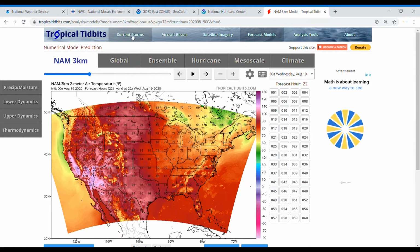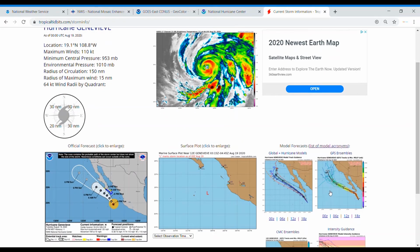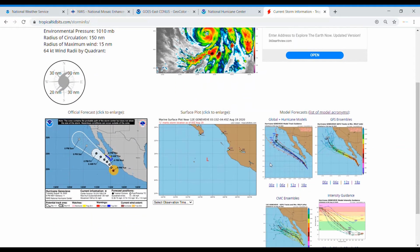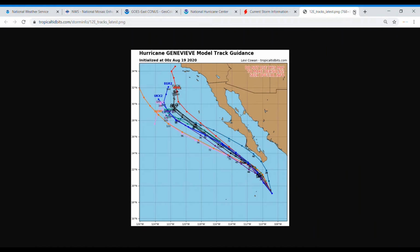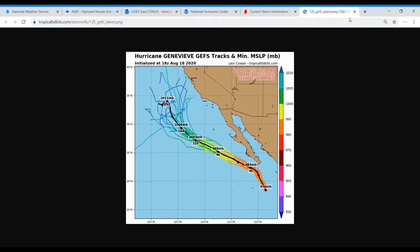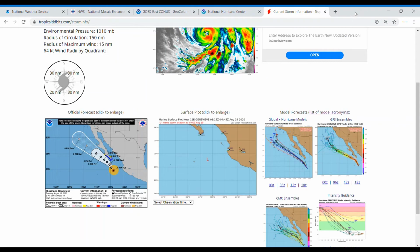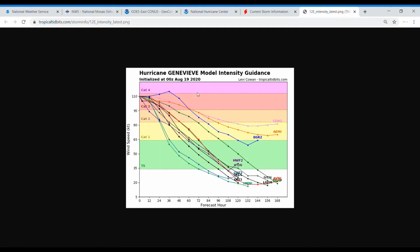So let's move on. Current storms. We of course have Genevieve, which is expected to really decrease in strength. Very few models are now showing this pointing toward California. I don't think it's likely, but it's definitely possible. Intensity guidance shows that this will be weakening. One model shows that it becomes a Cat 4 again.